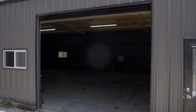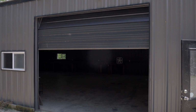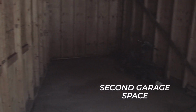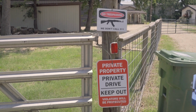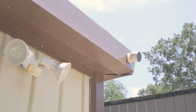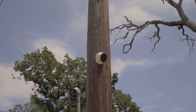But they also have, here's another building over here. Not as insulated or high tech, but it would definitely fit another car, small boat, bunch of motorcycles. It has electrical as well. I'll have to show you a few of their security measures, but they have this place pretty locked down. They've got a security fence everywhere. They've got security cameras wired everywhere. They took that part very seriously.